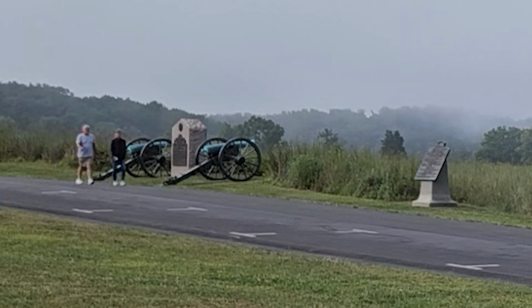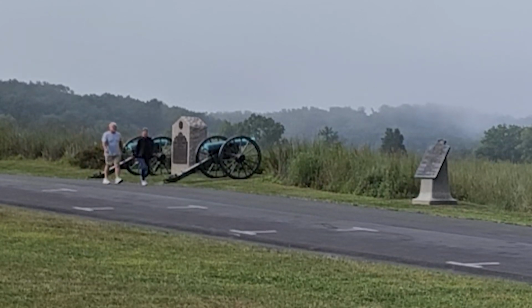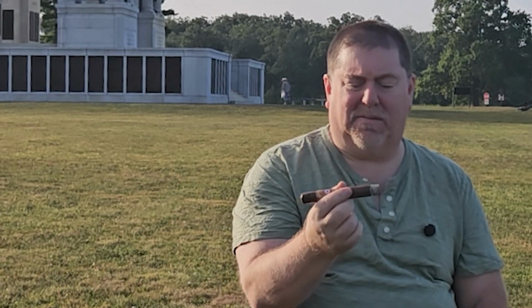Okay, the world is starting to wake up. The park is no longer my own. There are people running, people biking. This is a good cigar. It seems very well built. As you can see, it's burning perfectly. No canoeing, no issues. It's very well built.